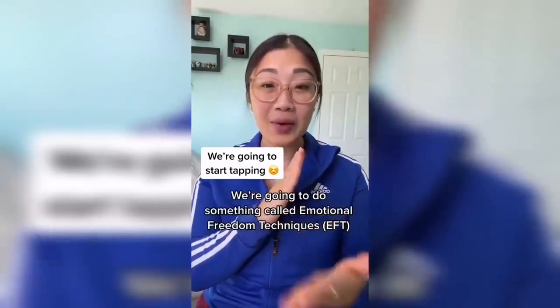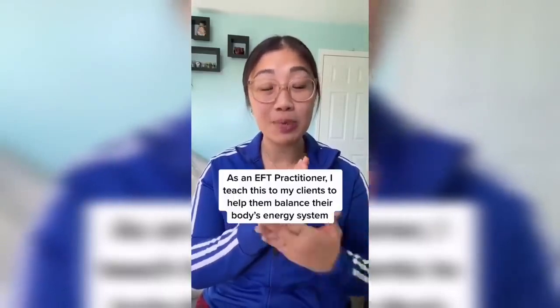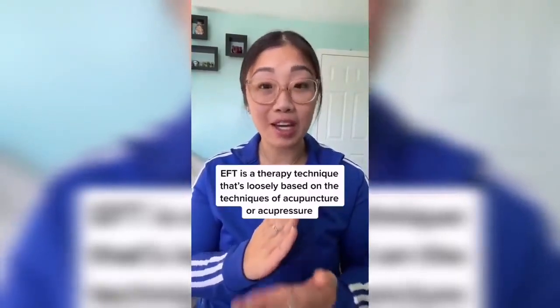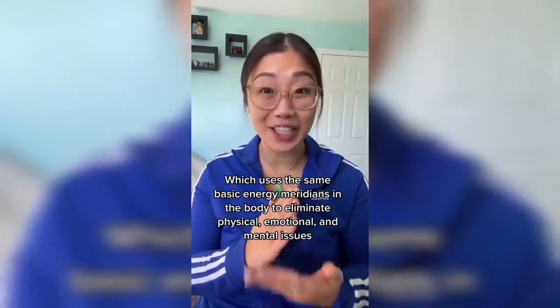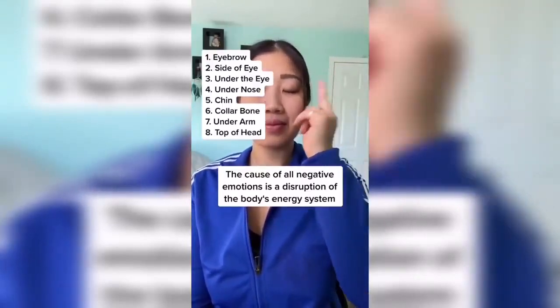What we're going to be doing right now is something called emotional freedom techniques. And as an EFT practitioner, this is something that I teach my clients to help them balance the energy system inside of their body. EFT is a therapy technique that is loosely based off acupuncture and acupressure, which uses the same basic energy meridians on the body to eliminate physical, emotional, and mental issues. The cause of all negative emotions is a disruption of the body's energy system.